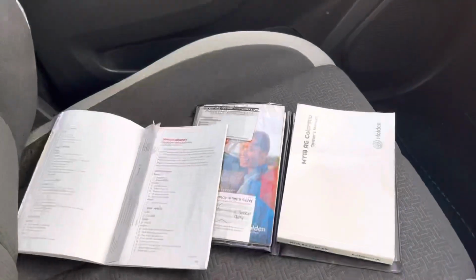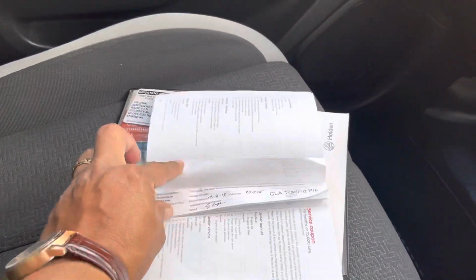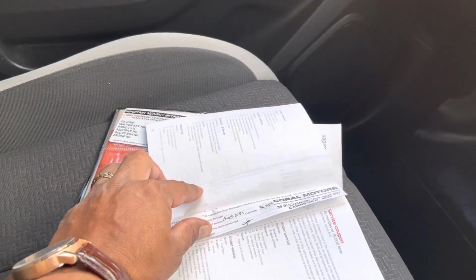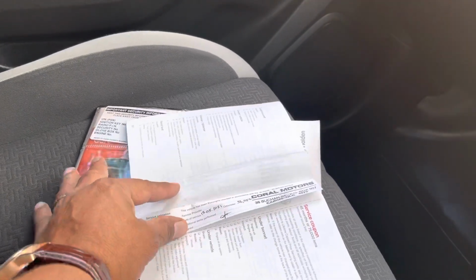Alright Joe, so you've got your owner's manual, you've got your service history there. As you can see, 16,000, 30,000, 45,000 Ks, and then it's done its 56,000 Ks for 552 on the clock. So that's actually been done by us, by Coral Motors.